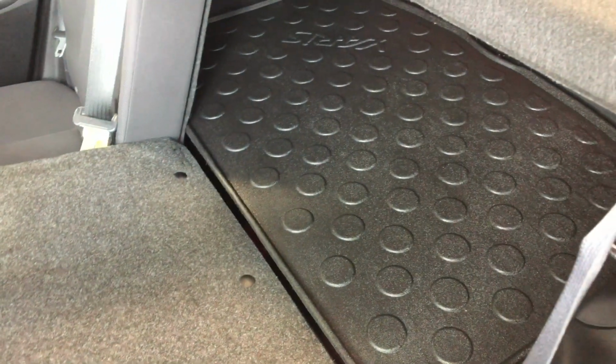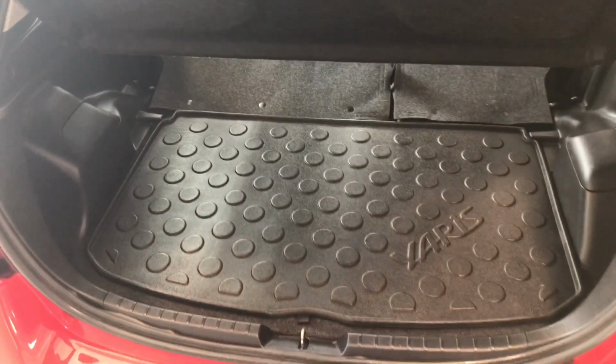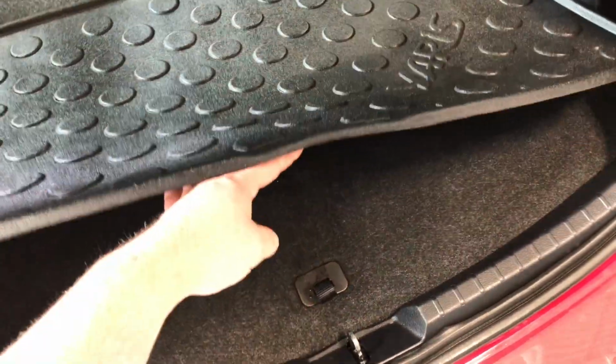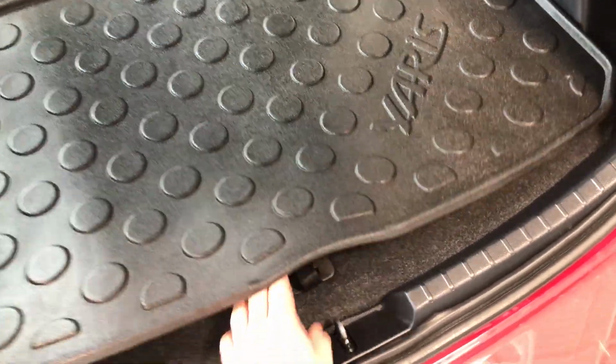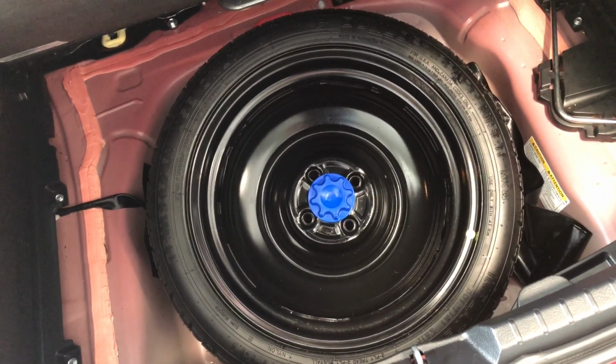If we move inside behind the front passenger seat, we do have some storage space. We have some storage compartments on the bottom as well. And these seats do fold down. All we got to do is pull this upwards, and that gives you access to your cargo. Taking a look inside the back here, you can see there is plenty of cargo space. We do have this nice rubber mat as well to protect against any harsh objects you might be carrying. If we look underneath here, you will find your spare tire in case one ever goes out on you.